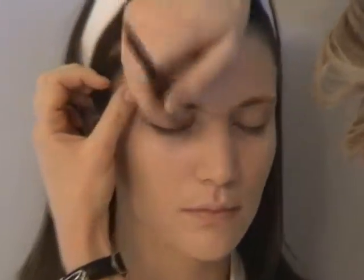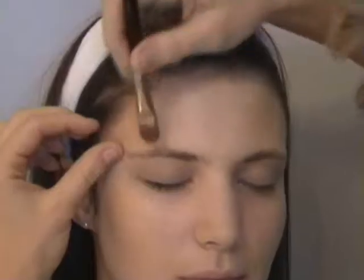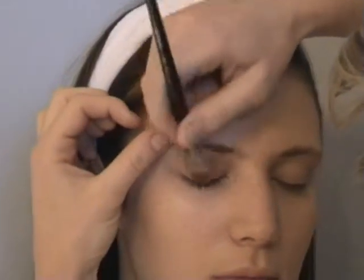It's true, I think. I mean, if you're going for an interview, stay away from glitter, stay away from everything heavy and bold. Leave that for... And the brushes are also very important.